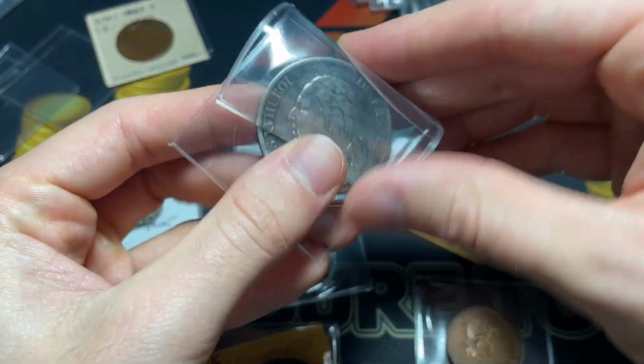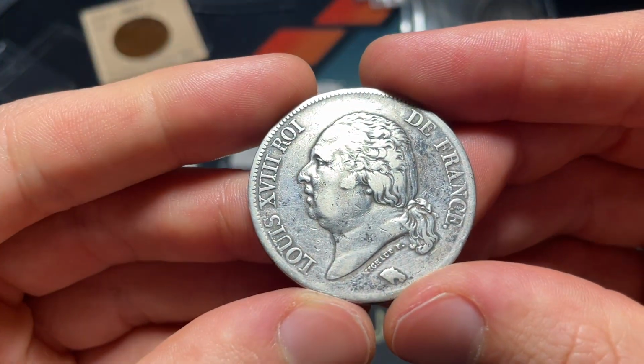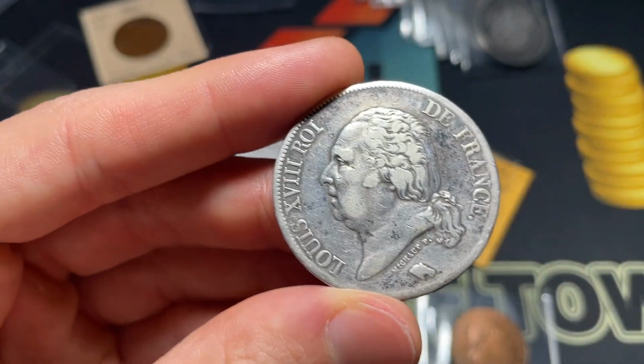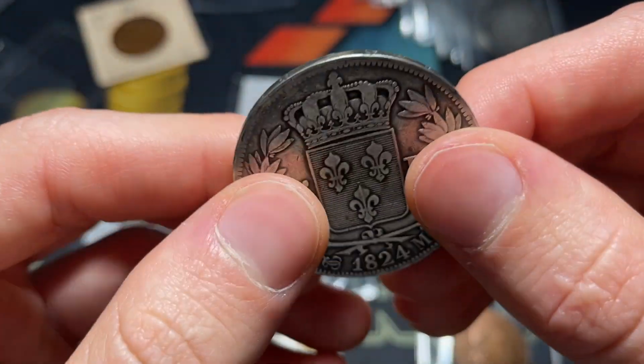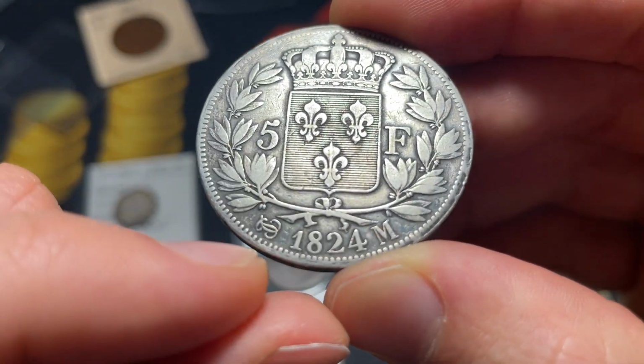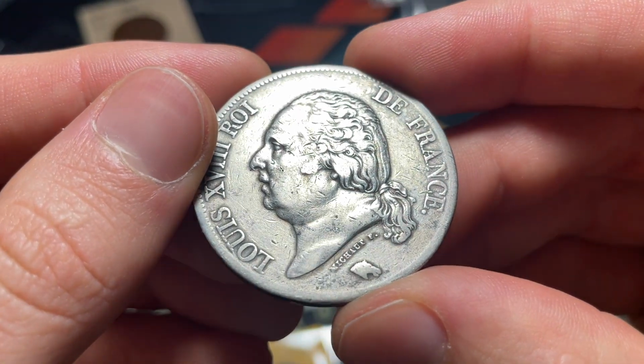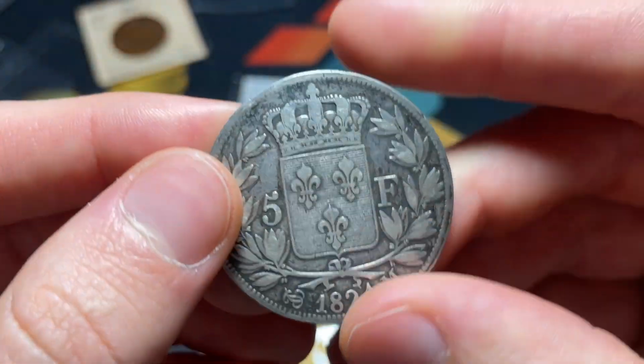Right here we've got a King Louis. Here's the start of the 5 francs. Louis the 18th, who reigned from 1814 to 1824. This one's going to be that last year, 1824. There's a ton of different mints and privy marks on these coins. I don't have as much info on those, but a good portrait.